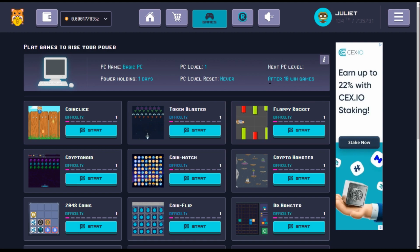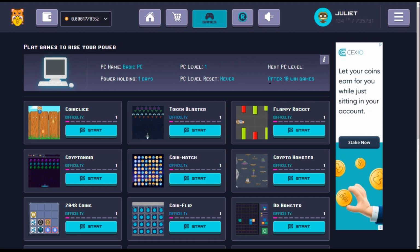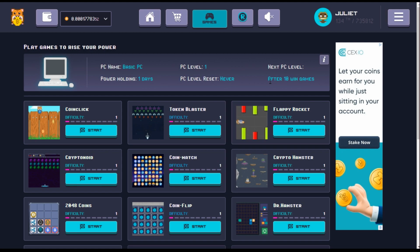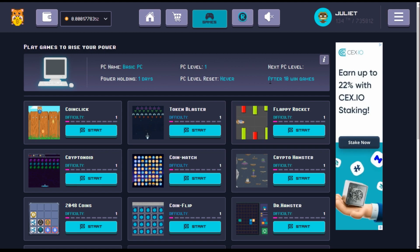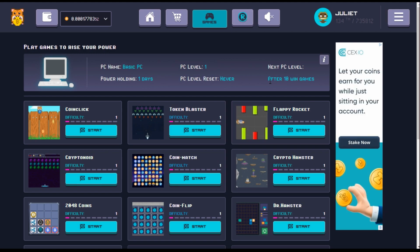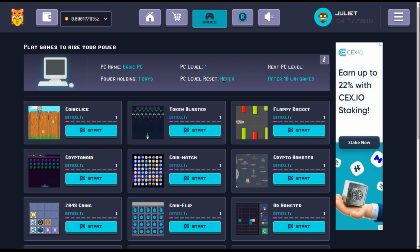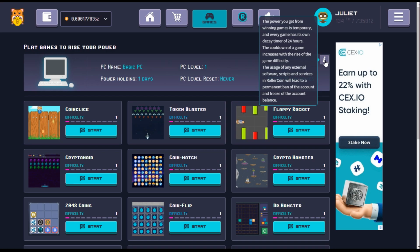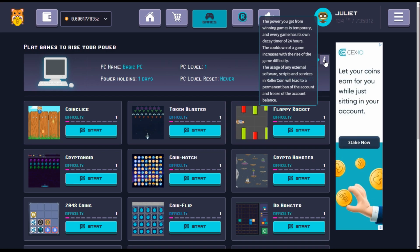But I do think it's a great idea. It really means that you can keep an eye on what is going on with your account. If you need to play a few extra games to try and keep yourself at that higher level, then you can see that on this status bar. Also as well, one other thing here, it does explain how you lose your power in 24 hours.